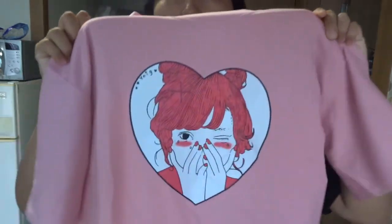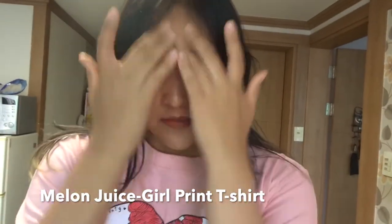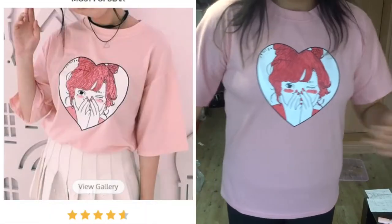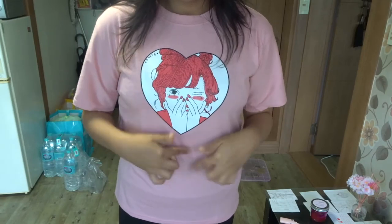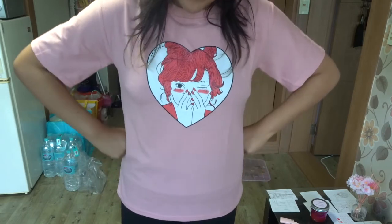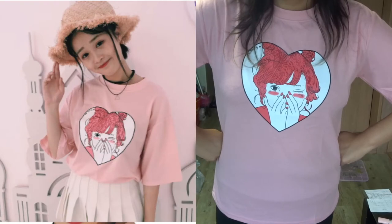So another t-shirt, and it's a cute little pink one, and it has this thingy. Now let's try it. It's just another simple t-shirt, this dusty light pink one with the little heart thingy with this person. So I think this was one size and it fits, but it's tighter than the other black one, which doesn't make sense. Meh. I think it's comfortable. I can do stuff around the house.